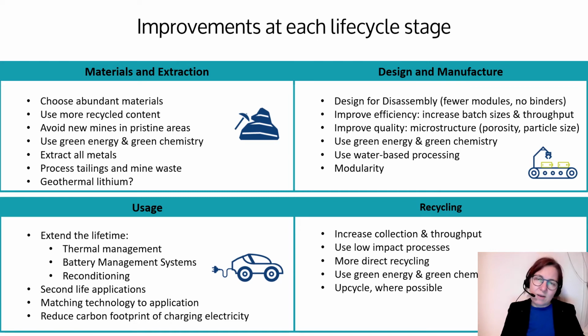So there are three main recycling methods. There's pyrometallurgical, hydrometallurgical, and direct recycling. And it's generally found that direct recycling is more effective and actually has a higher yield of high value materials. Again, use of green energy and green chemistry principles, and also trying to upcycle materials wherever possible.